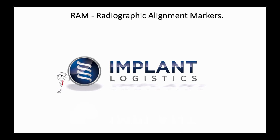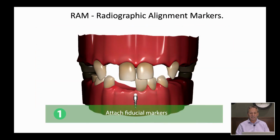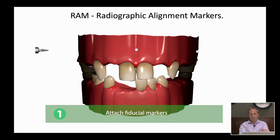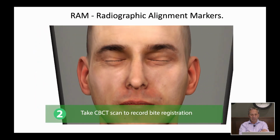And let me just show you kind of how it works. We'll show you the video here first. So radiographic alignment markers, they're short for RAM. It's patent pending. So if you had a case here with a bunch of teeth, and you're going to eventually take all the teeth out and replace them with implants, these are radiographic markers, kind of like TADs used to be, where you'd screw them through the tissue, and they could stay in there for up to 6 months. So now you have 3 radiographic markers on the top and 3 on the bottom.